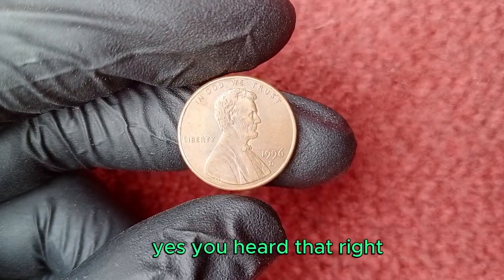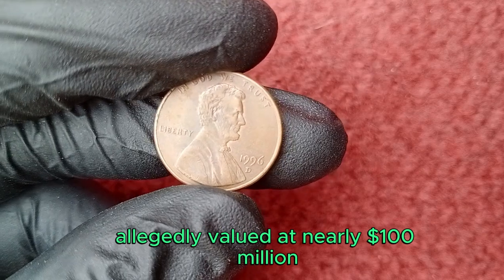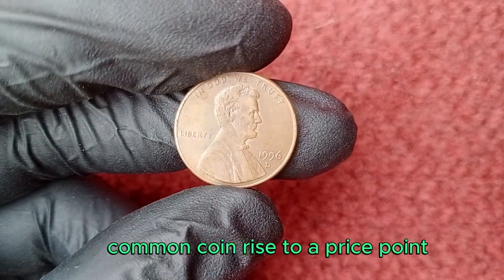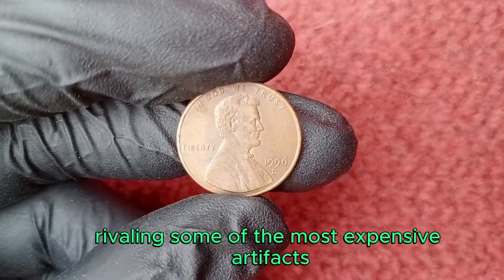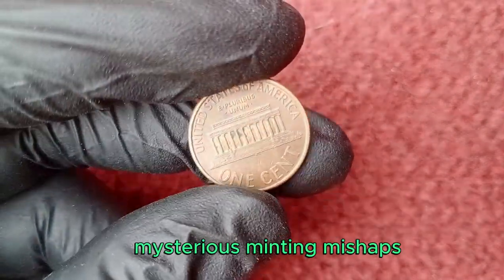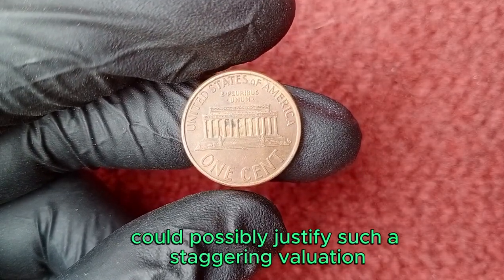Yes, you heard that right. A coin with a face value of just 1 cent allegedly valued at nearly $100 million. But how could such a small, common coin rise to a price point rivaling some of the most expensive artifacts ever sold? What rare errors, mysterious minting mishaps, and historical circumstances could possibly justify such a staggering valuation?